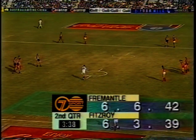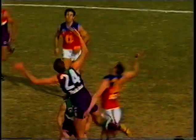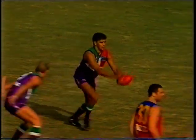So it's a 3-point ball game. Fremantle 3 points in front of Fitzroy. Burton has to stand his ground. Tap forward to Ridley. Ridley gives it off to Kickett. Kickett with a beautiful kick to Mann, coming out to meet it. Almost taken. Well done by Paxman. Over to McCarthy. And McCarthy kicks out to Morton.